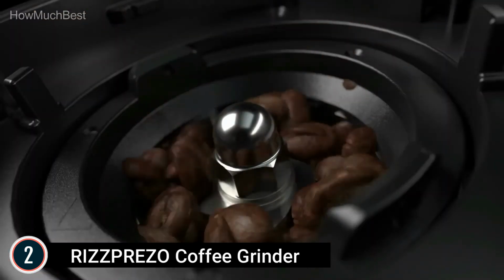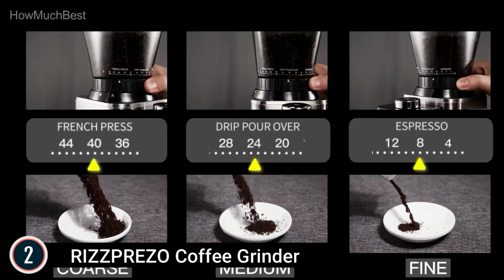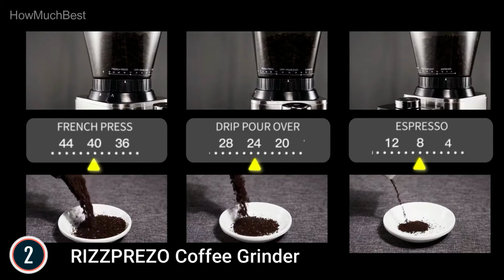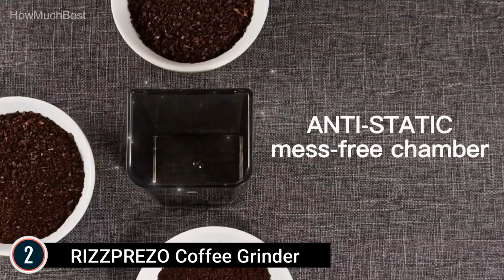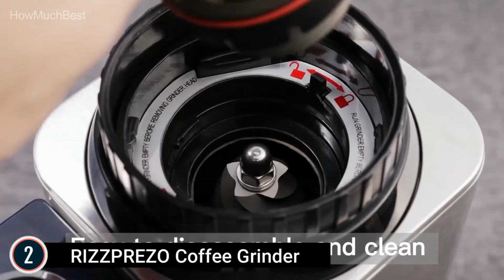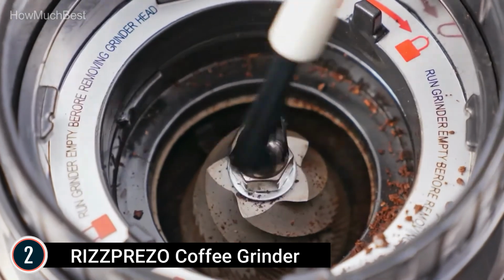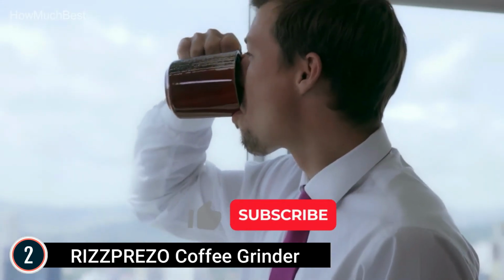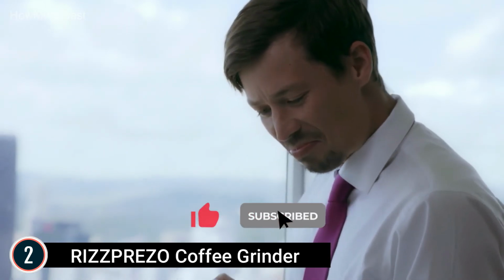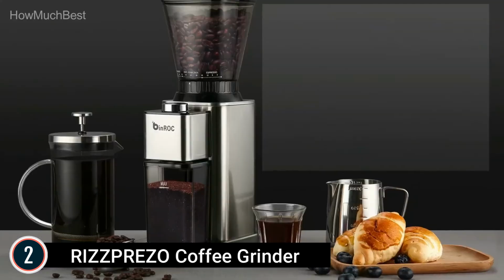The best flavor with the most precise settings, the RIZZPREZO Burr Coffee Grinder is equipped with a motor for gear reduction that produces the slow grinding motion. The coffee grinder generates less heat through friction and guarantees that the aroma and flavor of the coffee beans remain preserved. This RIZZPREZO Burr style coffee mill comes with 30 settings for grinding that precisely create the perfect grind, from an ultra-fine one for espresso, to a coarser grind to make French press coffee, for your own brewing process.